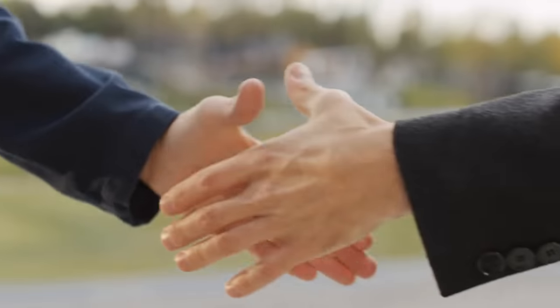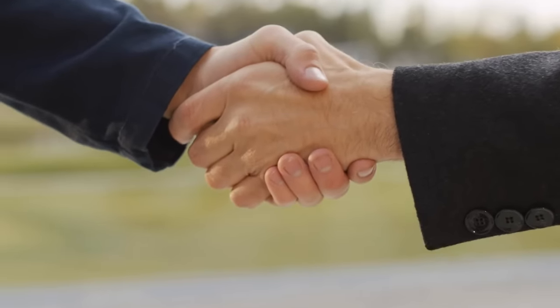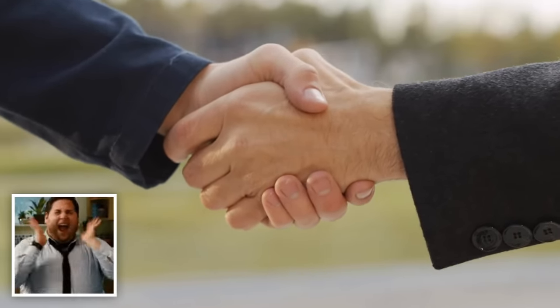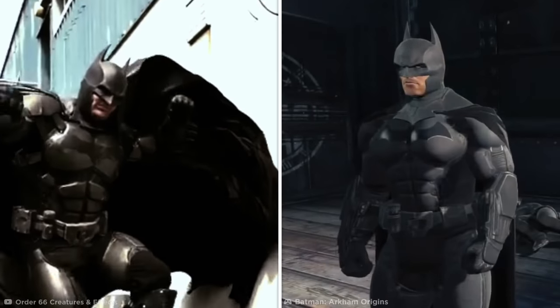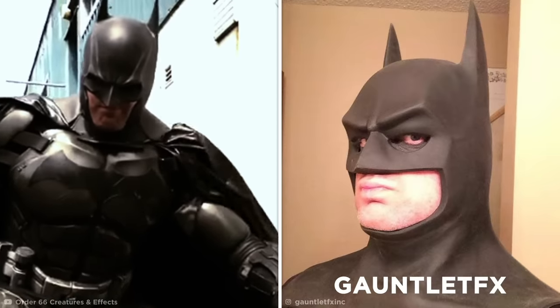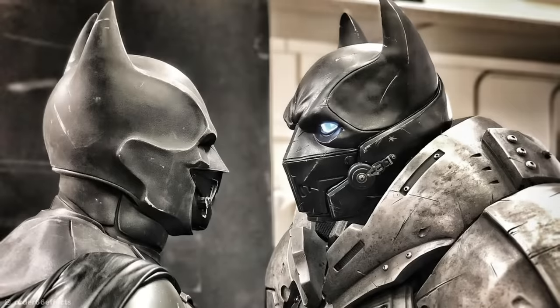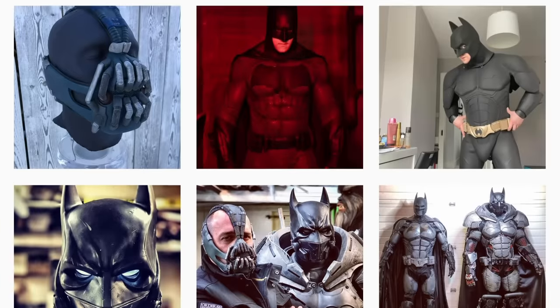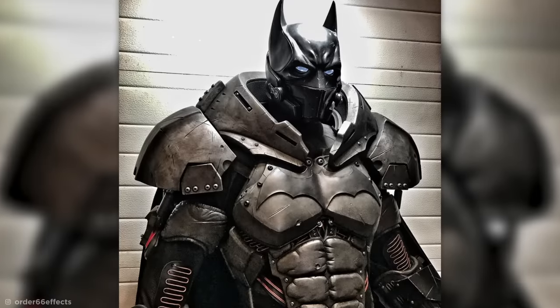As we've already seen, cosplayers are truly a force to be reckoned with. But when not one, but two cosplay collectives join forces, that's when you know things are truly about to hit next level. This Batman costume, based on the Arkham Origins suit, was created by cosplay specialists Gauntlet FX in collaboration with creature and effects studio Order 66 in Galway, Ireland. Both teams are Batman enthusiasts, having created multiple suits and accessories between the two. But this suit took things further.